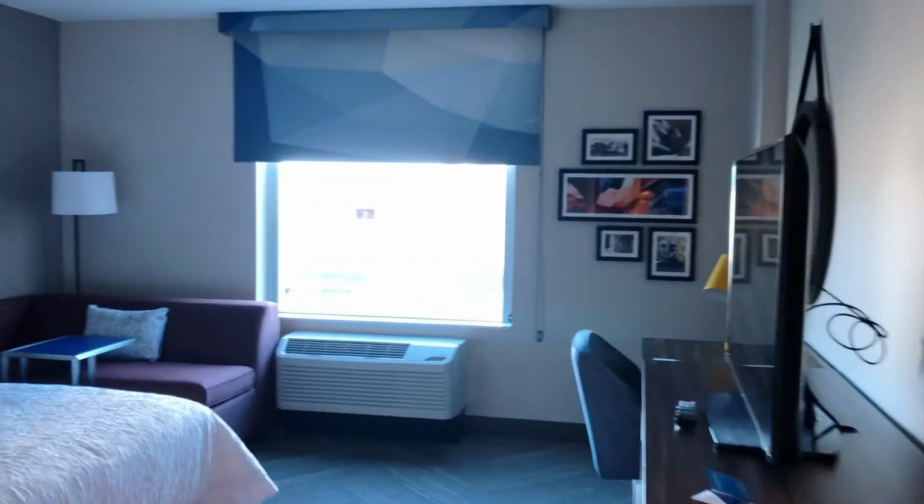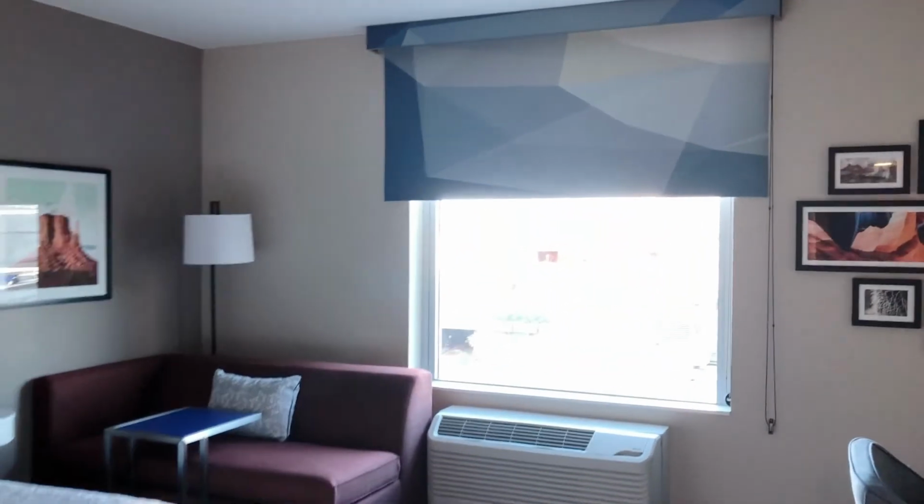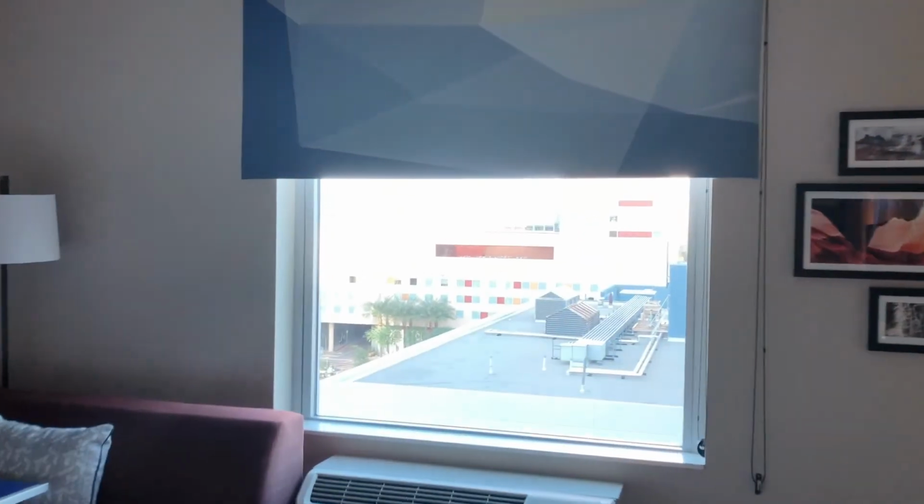Well, that's the room tour. There's the door outside. That's the room tour of 908 in Hampton Inn and Suites in downtown Phoenix, Arizona.